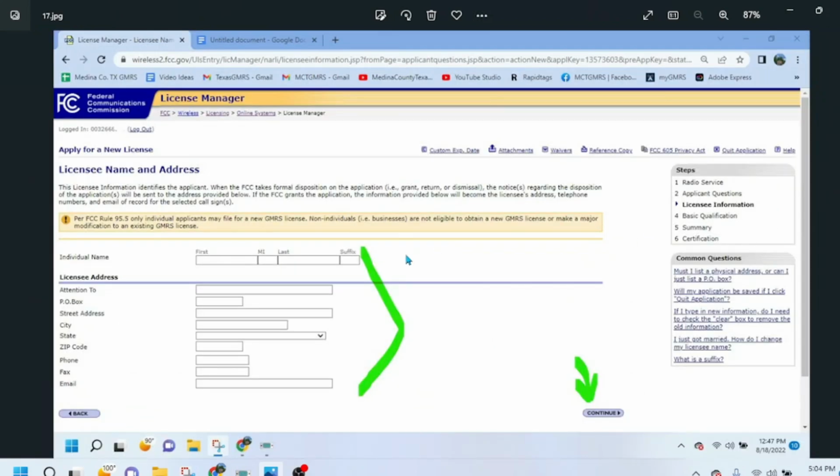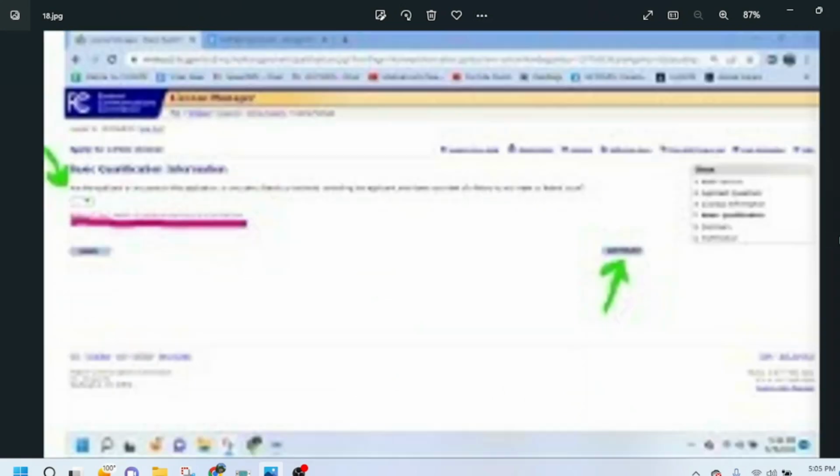You get to enter all your information, what, for a third time now? So now they want your first name, last name, first name, middle initial, last name, all your address information, phone. If you have a fax, I guess you can put it there, and your email address. You're going to click continue.